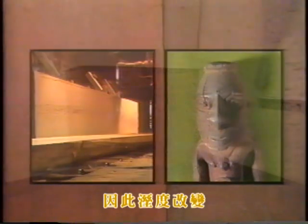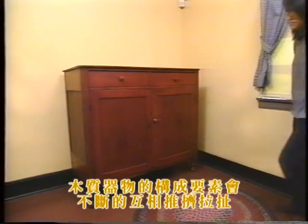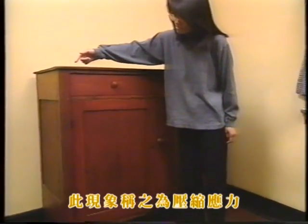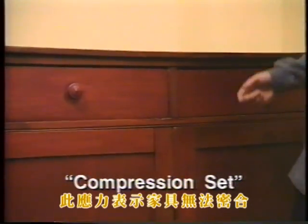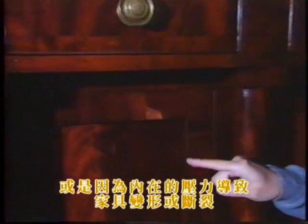Thus, as humidity changes, the components of wooden objects are continually pushing and pulling against each other. This often results in a phenomenon called compression set, whose most common manifestation is either parts of furniture that no longer fit together closely, or parts of furniture that are distorted or broken from their own internal stresses.